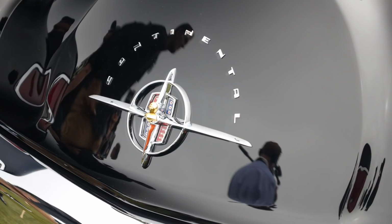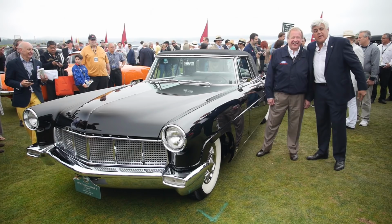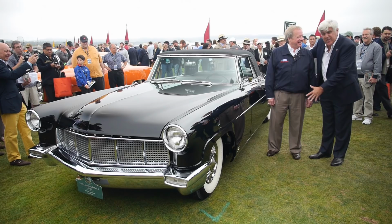We're here on the field at Pebble Beach with Edsel Ford himself. And this was his mother's car. And you know, when you talk about old Fords, you want to get an old Ford to talk about it. This is an all original Ford. Yes, right. This is the Edsel model. Nothing has been changed.